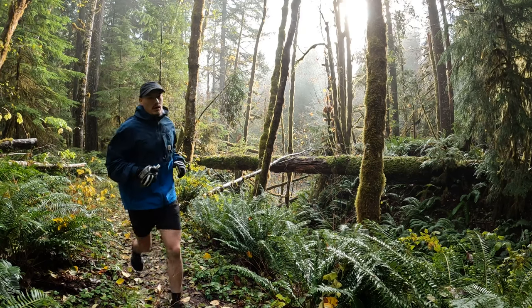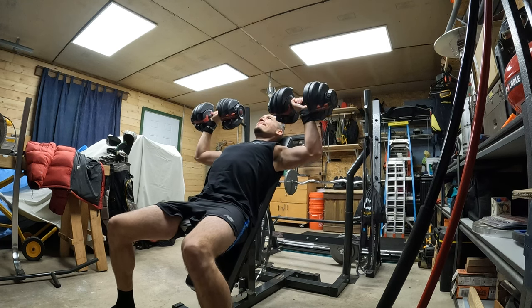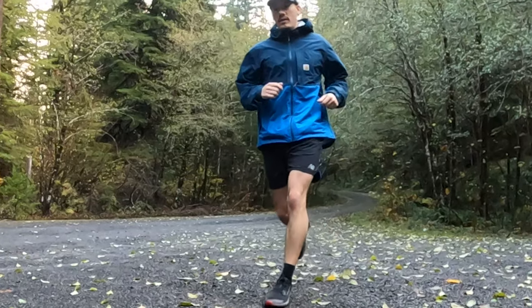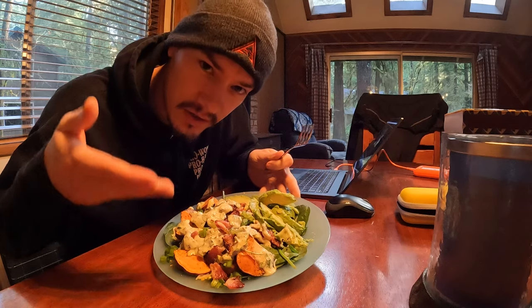Good morning, everyone. It is day one of a four-day exercise rotation that I've been on for the past few weeks, and I would say it's been working pretty well for me, meaning I'm feeling healthy, I'm feeling fit. So I figured I'd share it with you to give you some ideas and potentially motivate you to give it a try or come up with your own variation.